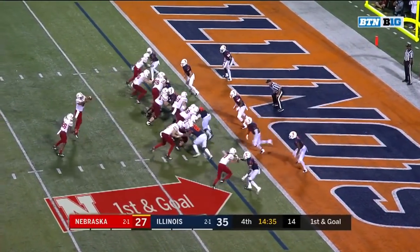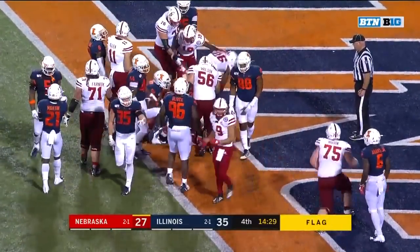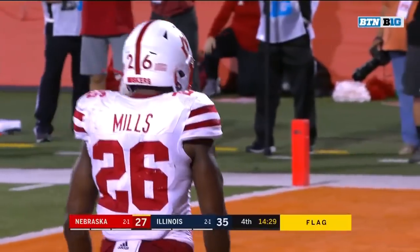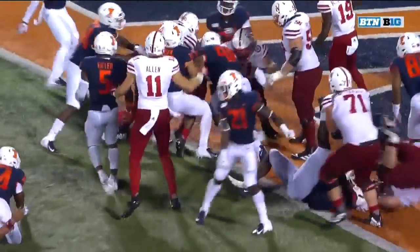First and goal at the two. Another tough snap to handle. Martinez able to get it. Gets it into the hands of Dedrick Mills, and Mills is in for the touchdown. There's a flag. A flag down at the goal line. It's going to go against Illinois. And then the touchdown, all back inside, just pure power.